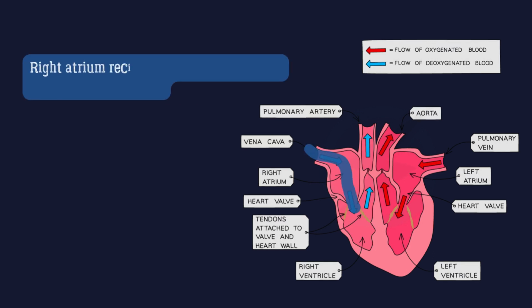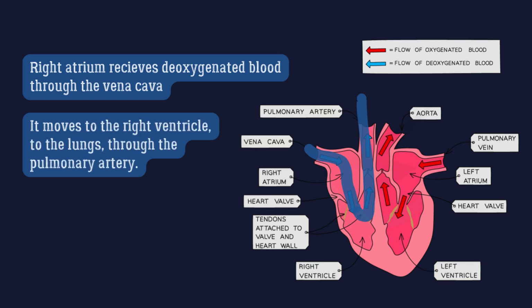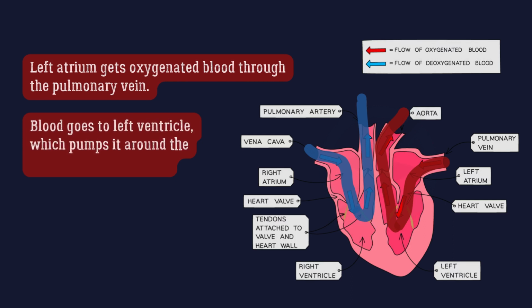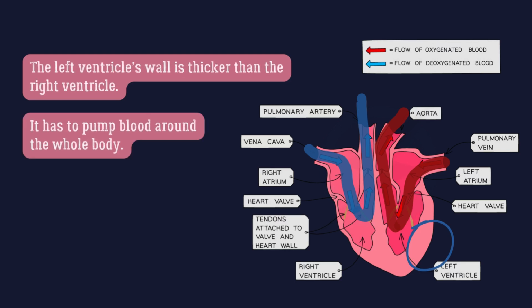Well, the right atrium receives deoxygenated blood from the body through the vena cava. Next, the blood moves to the right ventricle, which pumps it to the lungs through the pulmonary artery. The left atrium receives oxygenated blood from the lungs through the pulmonary vein. This blood moves to the left ventricle, which pumps it around the whole body through the aorta. As we can see, the left ventricle has a thicker wall than the right ventricle.